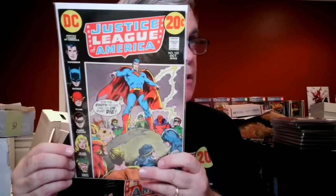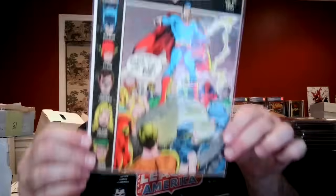It was funny. I don't have a slabbed copy of this. I would love to get a high grade one. Only recently was a 9.8 added to the census for this book. And you can see that black border. This is obviously not a 9.8.